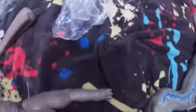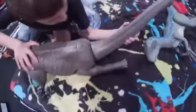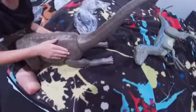Rubber tail. Plastic body. Hard plastic. So the whole thing's hard plastic. This thing's got a little bit of rubber. So that here's rubber. Let's just put this on the head. Neck and head. Head is pretty small. Hard rubber. But yeah. Put that on. It's already bigger than Blue and Rexy. It's so detailed.